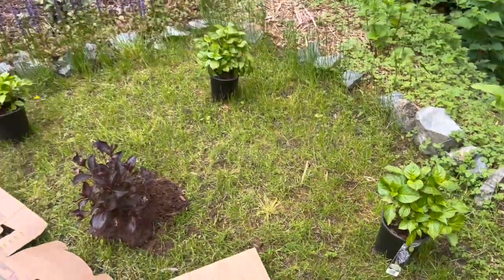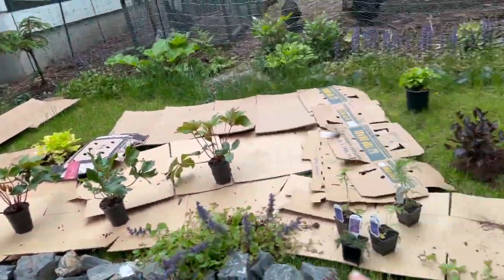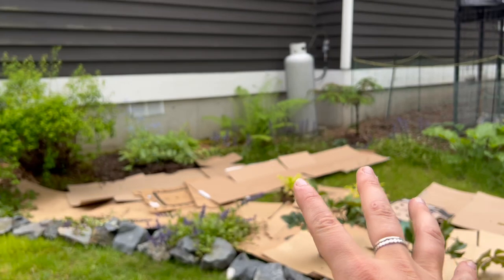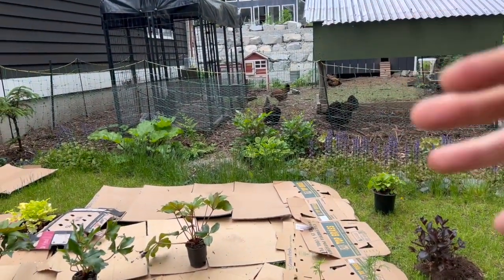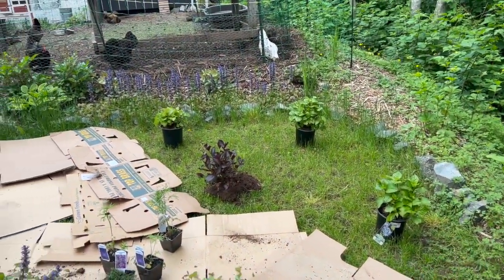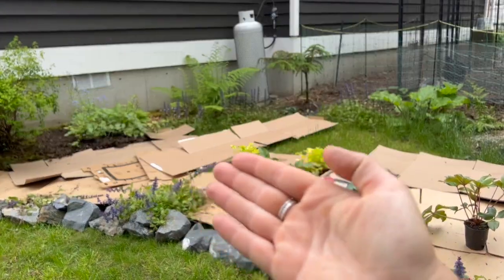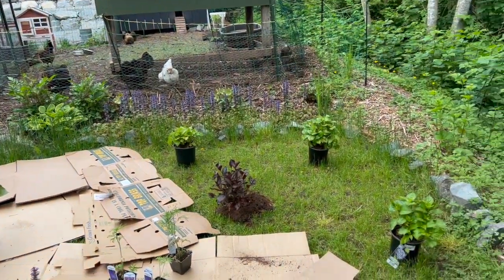So the project is, as you can see, I started to cardboard over all the grass. I moved the rock wall. And now I want to move a whole bunch of stuff so I can shift things that were in the back forward. And then I've got to cardboard over this whole area to break down and kill off all the grass. And then my neighbor and I are going to rent a chipper next weekend, and I'm going to get fresh alder chips to cover this entire new garden bed space.